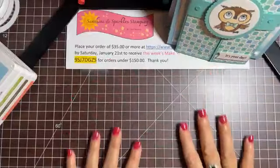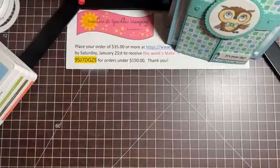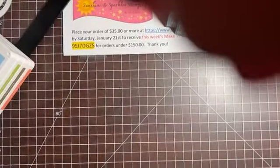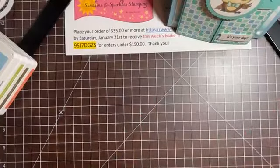I feel like my camera's kind of crooked. Let me just get up for a minute and make sure. I'm going to adjust it one more time. Sorry about that. Okay, I think that's a little bit better.